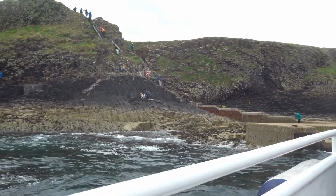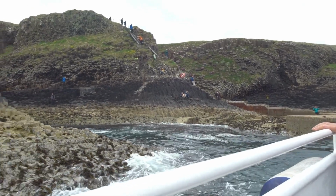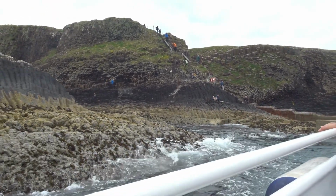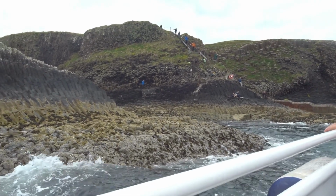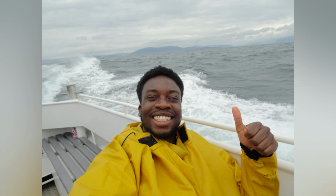After an hour on Staffa, we head back on the boat down to Iona. It was a very bumpy and wet ride on this occasion, so for those who are prone to seasickness, you may want to close your eyes and wish for the best. There are some of these waterproof coats on hand if you end up in the splash zone.